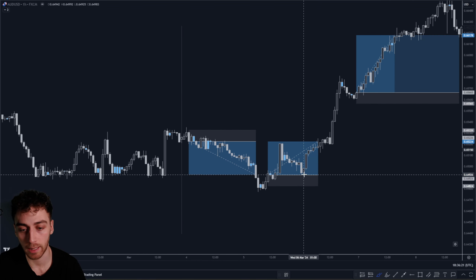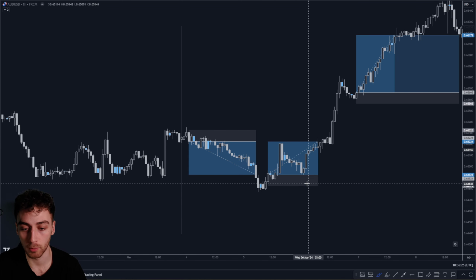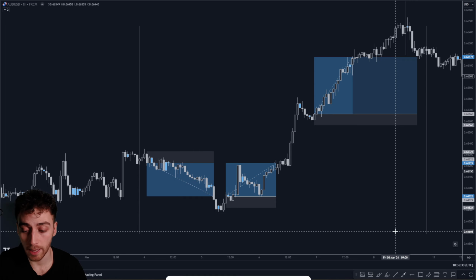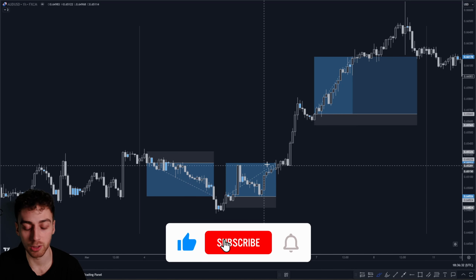and this moved in my direction pretty much straight away, came back, tapped break even, and then continued moving in my direction. So my stops were still down here when it tapped break even. And then we pushed up from there. Maybe should have left this trade running because we started trending from here.